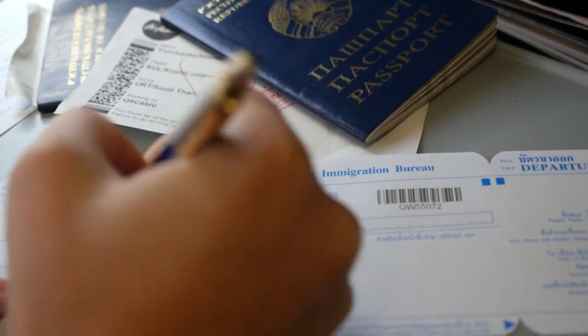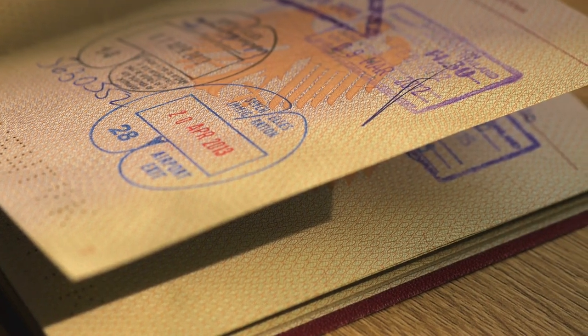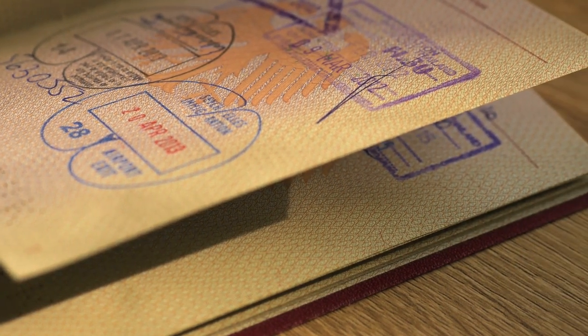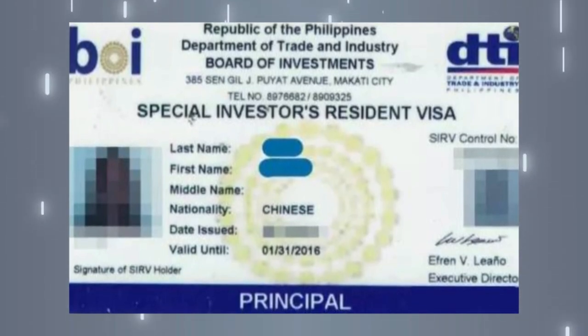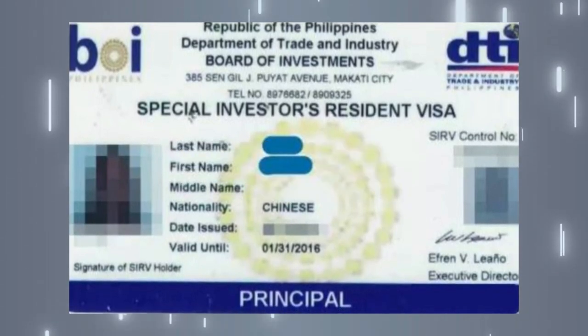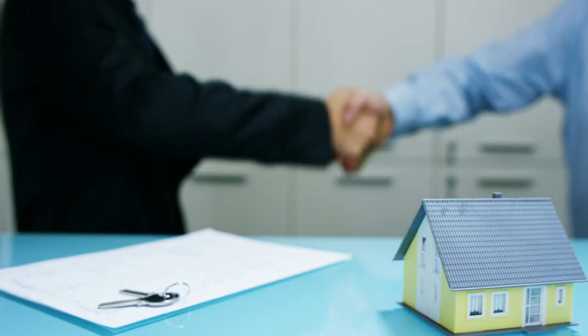Now, most expats tend to pick up a tourism or retirement visa, but if you plan to invest in the Philippines, you could pick up an investor's visa. For this, you will need to be 21 years of age and invest at least $75,000, but if you are planning to invest nonetheless, then this visa may be a good alternative.